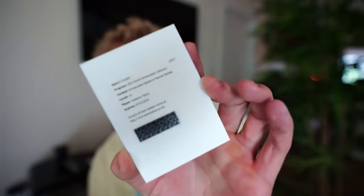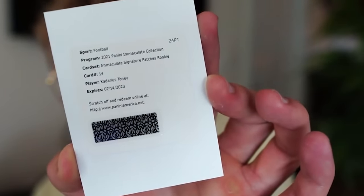And the final card. What is our final card? So let's, you know what? Let's do this first. Our final card is a redemption card. Let me do this first. I don't know if you guys can read that, but I'll read it for you. We'll get a little suspense if you didn't see it there. 2021 Panini Immaculate Collection, Immaculate Signature Patches Rookie. Card number 14 player, Kadarius Toney. Oh my god, that's wild. We got a Kadarius Toney Immaculate Signature Patches Rookie. That is awesome. All right, so I pulled everything now.